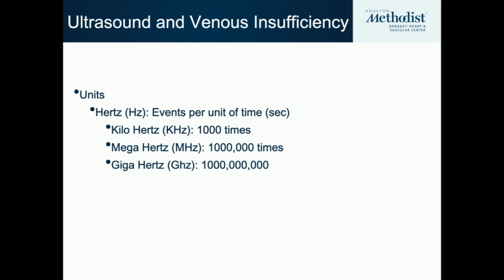And again, I'm not going to go into details. This is not a physics class, neither do I know that, but I think there are some basic concepts that we need to manage as a physician in regard of the ultrasound. The first is the units, the hertz.